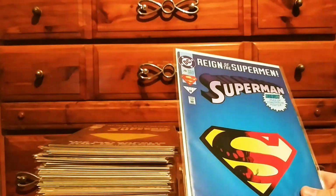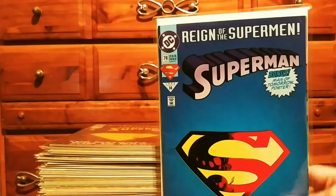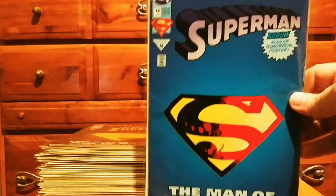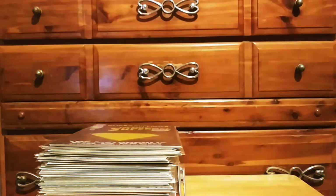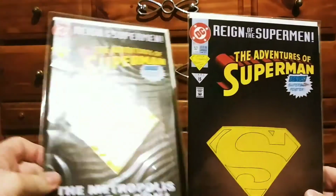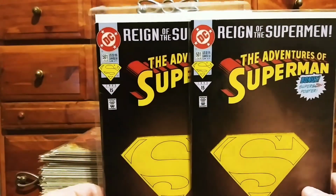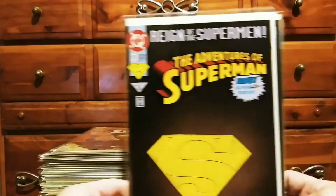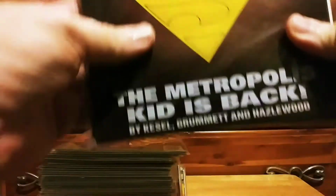We have Superman 78. Again, this one was clearly my original copy, full of spine ticks. And I also have a Superman 78 signed by Dan Jurgens that was A-OK to me from Bub's Comics. That one is in a top loader in a different box. We have Adventures of Superman 501. I didn't know I had this many doubles of these. But again, this one, spine ticked up and down. That's my original copy.